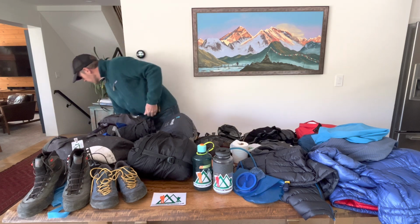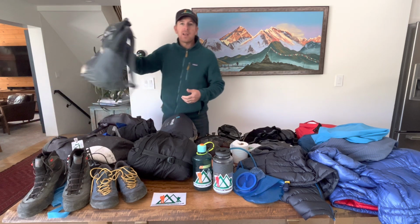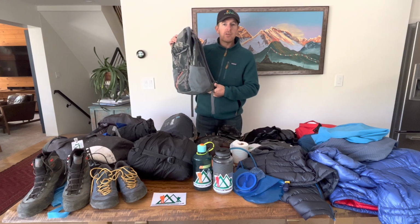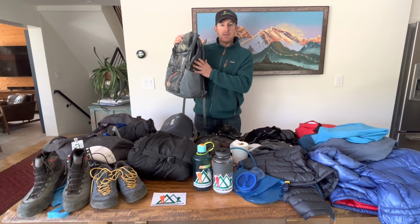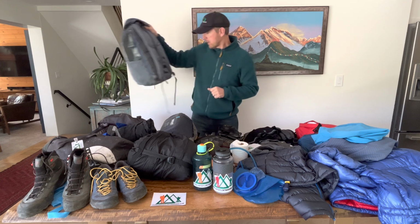I also have a smaller backpack that I bring a laptop in, that I bring extra gear in. And this one I can leave at the hotel. If I have any spare travel clothes or safari clothes, or anything that I need spare, this can stay at the hotel with that extra gear in it. So I'll leave that here.